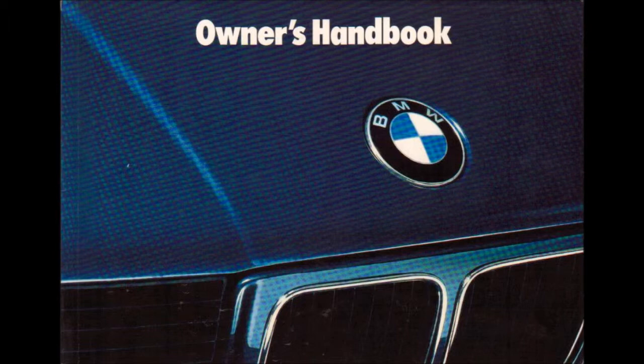In the interest of continuing technical development, BMW of North America Incorporated reserves the right to modify designs, equipment, and accessories. This audio program may be reproduced or copied only with the express written consent of BMW of North America Incorporated.